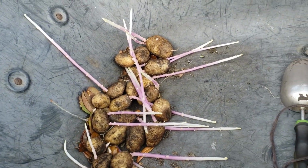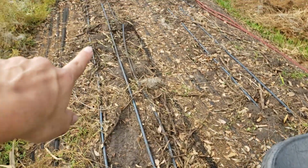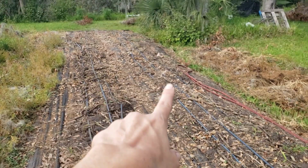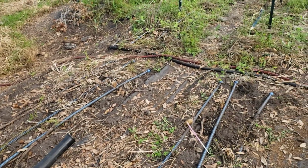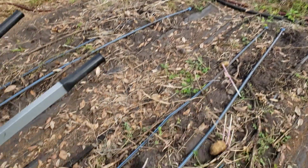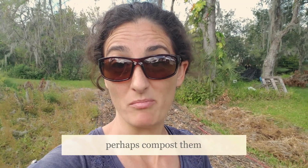We have a whole bunch more in the cooler, but I've got both of these rows to do, this row and the following row over here. We've got plenty. We probably have too much for these 2 rows. I'm going to get planting and see how many these 2 rows take, and see if we're going to keep the ones that are in the cooler or if we're just going to discard them.